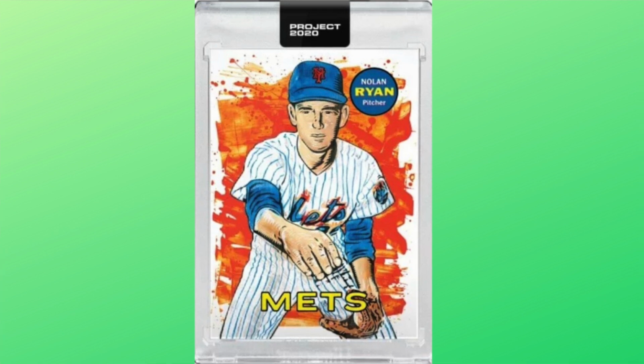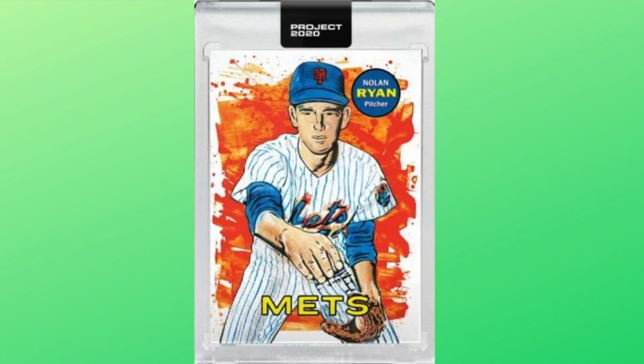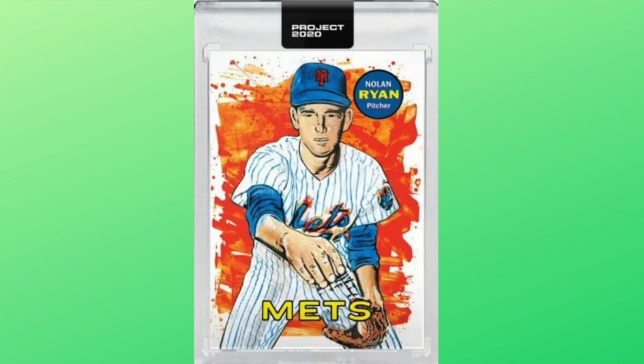Next up, I've got card number 18, and this is Blake Jameson's Nolan Ryan. This is the first Nolan Ryan card and the first Blake Jameson card. And some of you who have been following the set, Blake Jameson has started to become more on social media. Not that he wasn't popular before, he was, but now he's really starting to come to the forefront as far as this set goes.